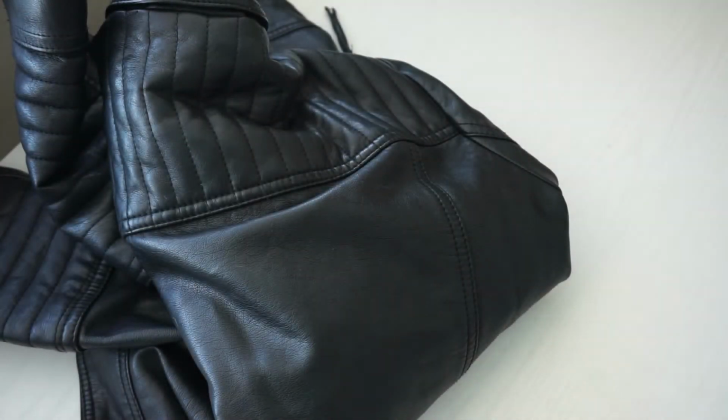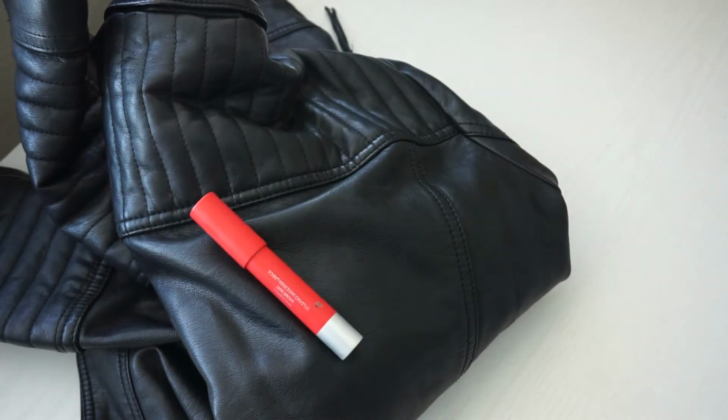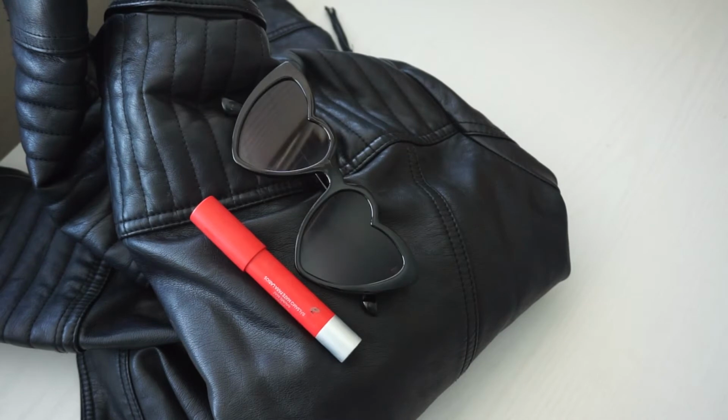Just a fair warning, there are many spoilers of season 1 and 2 ahead, so do not keep watching if you don't want it spoiled. So level 1 of this costume is very simple. All you're going to need is a leather jacket, a red lipstick, and of course, some heart-shaped sunglasses.